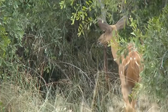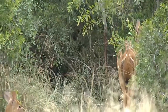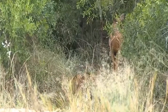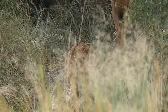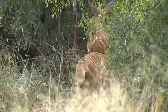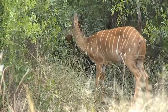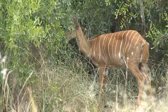Notice how she's twitching her ears from side to side, and the Nyala and also the Kudu, one of their close relatives, have got these very large ears which are suited perfectly to the habitat that they find themselves in. Because they are often in thick vegetation, these big ears allow them to try and detect predators, as their eyesight certainly wouldn't be the best option in thick vegetation. So you'll notice she's listening very intently, pivoting her ears from side to side, sometimes one listening forward, one listening back, just making sure everything's safe.